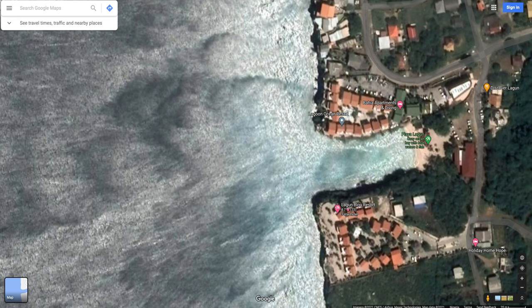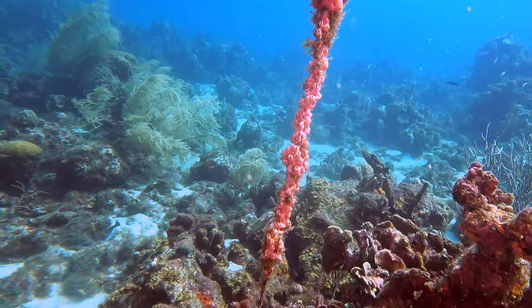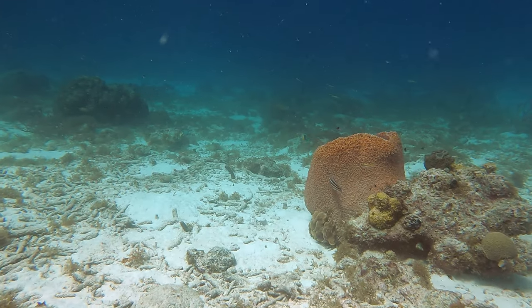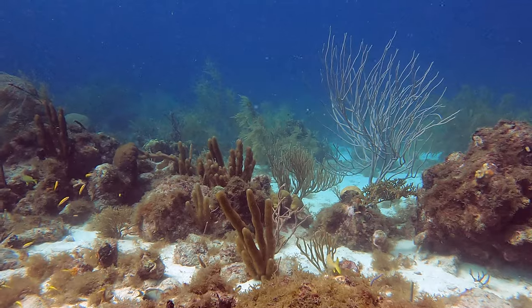Navigating Playa Lagun is very easy as it faces due west at 270 degrees. 90 degrees gets you back. There is a small marker buoy on the reef at 40 feet, straight out from the lagoon. The reef begins with small coral heads, about 100 feet beyond the lagoon. They gradually get bigger and more dense.